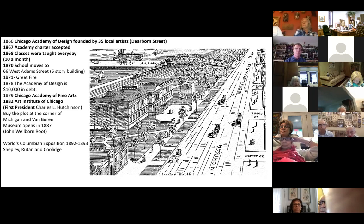What happens next is, of course, pretty famous. In 1871, we have the Great Fire of Chicago, and it completely destroyed the Art Institute. By 1878, the Academy of Design was actually $10,000 in debt, which doesn't sound like a huge amount for today, but in 1878 dollars, that's quite substantial.